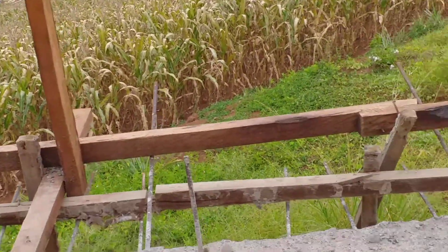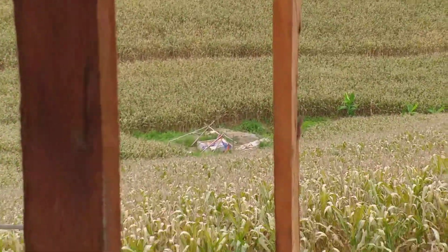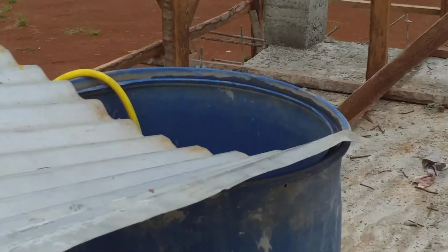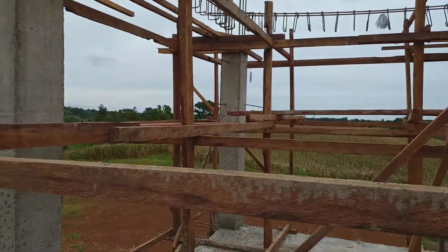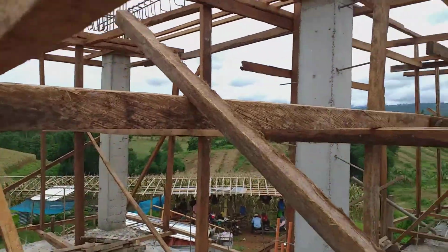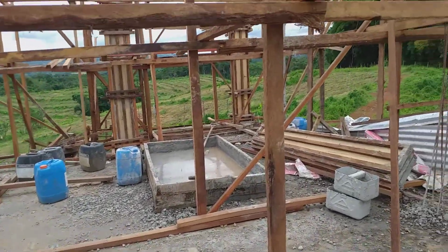And then what else? Oh, so we were using the power sprayer to get water up here into the barrel, so that way it can be used to mix the cement for the slab, and now for the support columns. But so that's day 200.